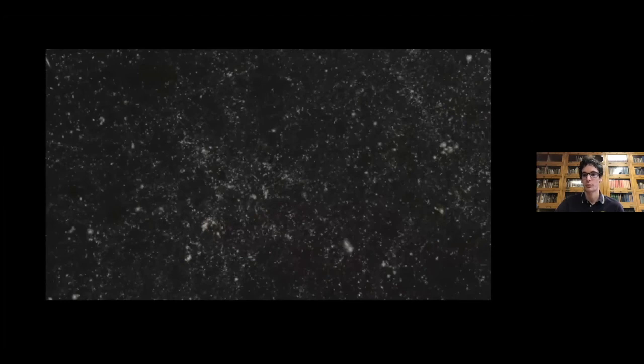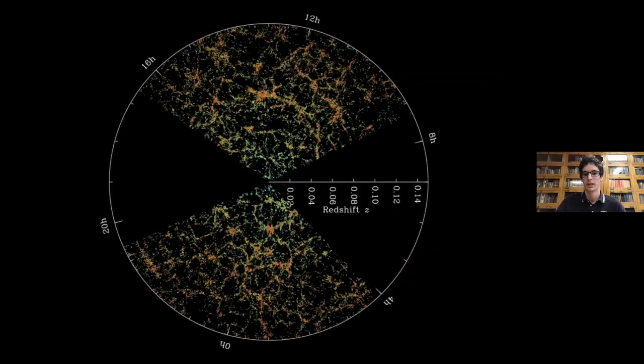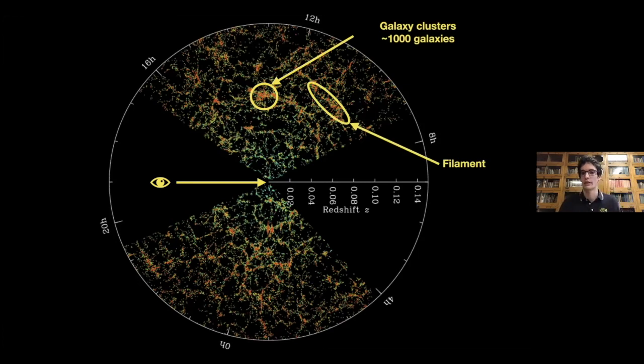So if we compress this movie into an image, this is what we get. Each point that you see here is an observed galaxy from the Sloan Digital Sky Survey. We sit at the center, and you see that our universe is very special, right? It's not random. There's a lot of structure in the distribution of galaxies. You see something that probably reminds you of a spider web. You see places where galaxies are clustered together, where thousands of galaxies are in a very small confined space. You see places where the galaxies are along elongated filaments, or places that have no galaxies, that are voids.